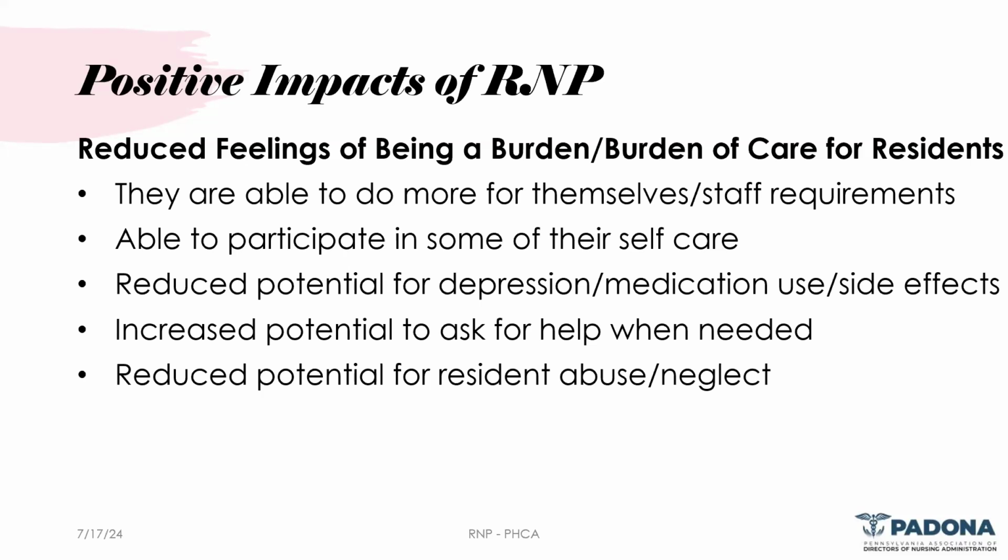What does that say to our staff? When our staff have residents who are doing more for themselves, what do your staff say to you? "We love those folks who come in with just a fracture because they're able to do more for themselves. I don't have to bathe them. I don't have to dress them. I don't have to shave them. They're able to do these things for themselves." Oh, and then we get the resident who had the CVA, and now their right side is impacted and they're right side dominant. Yes, I have to do way more for them.